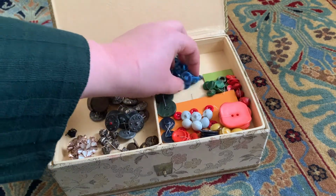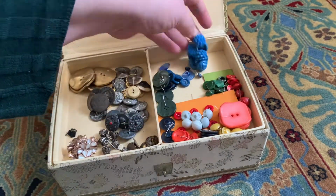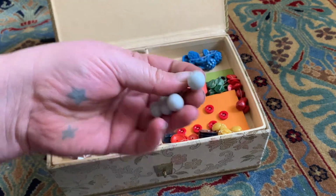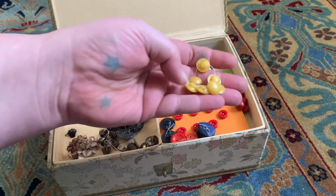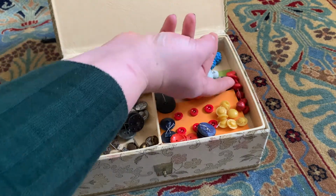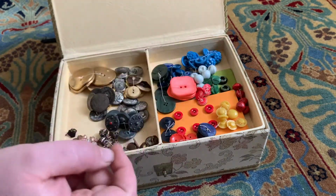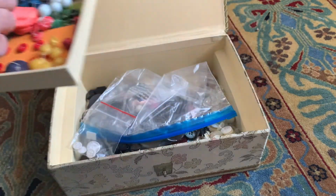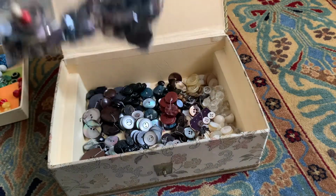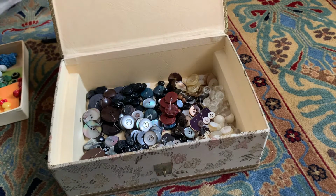The colorful ones are mostly, just from looking at them, I'd say from the 50s and 60s. They feel like Bakelite. On the lower level, I have a baggie that holds all the single buttons, and below that, a whole rainbow of hues from black to clear.